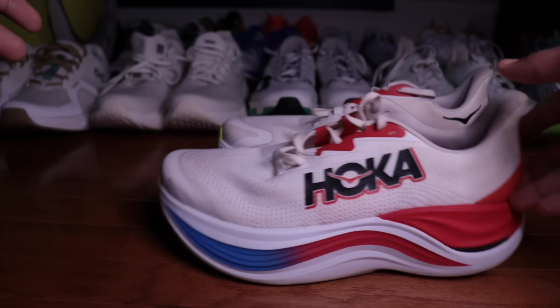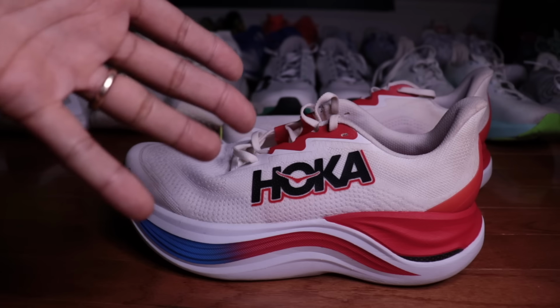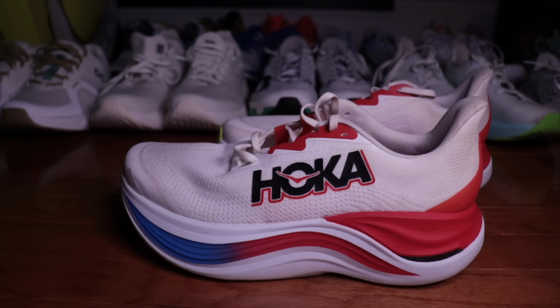So for me, that's why this is one of my favorite shoes of the year. It has the support, it has the comfort, it has the fun, it has the versatility. It can do everything. And I feel a little bit weird saying a $225 shoe is my favorite shoe, but it's $225 because they engineered it to be great, right?